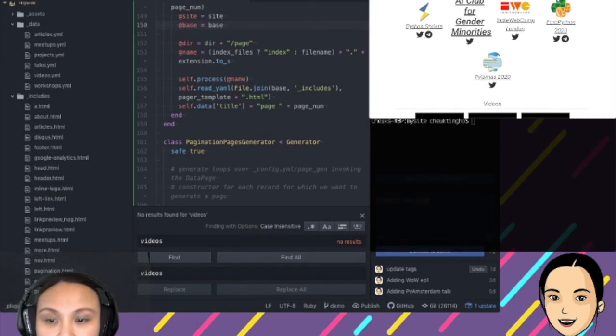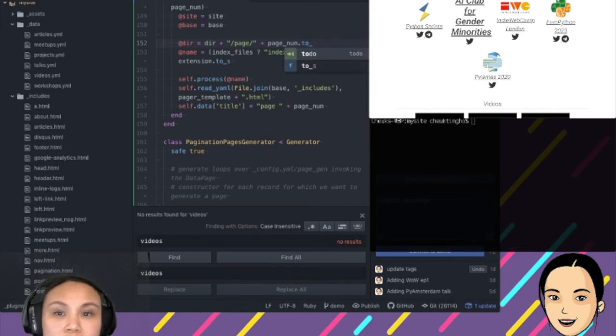So yeah, let's see what I have here. Right. So this generator page is more or less the same. Oh, yes, I have to put the page number here as well. Sorry. Because how I structure it is it's gotta be the directory, so it's like video slash page and then slash the page number. And page number needs to be a string now, so dot to_s actually, and then slash.